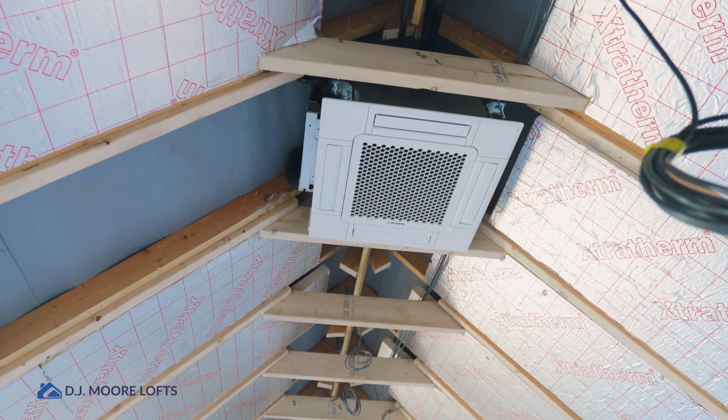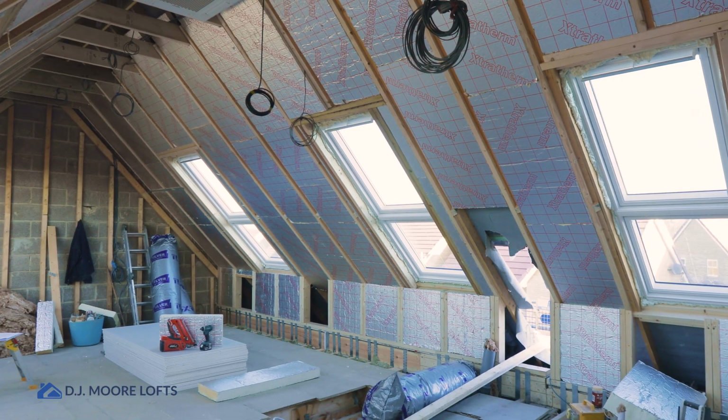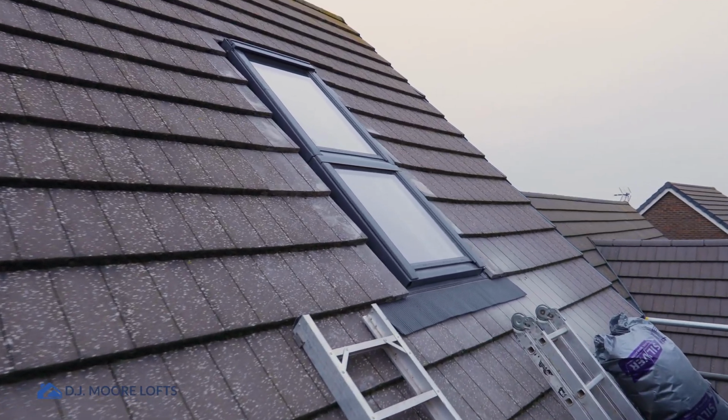Then we followed into the insulation stages. You'll see here we've fully insulated the loft and we've got nearly all of the Velux windows in. On this build especially, we've got 14 Velux windows, which is quite a lot of windows, but obviously in the finished result here, you can see the amount of light and ventilation it lets into this space is phenomenal.